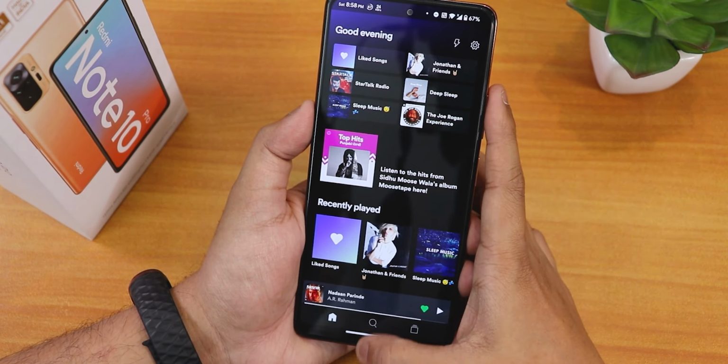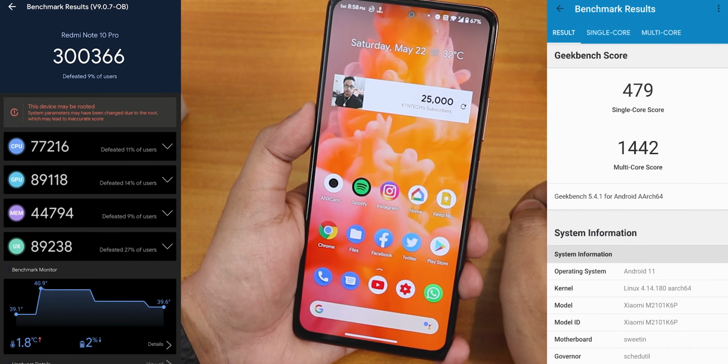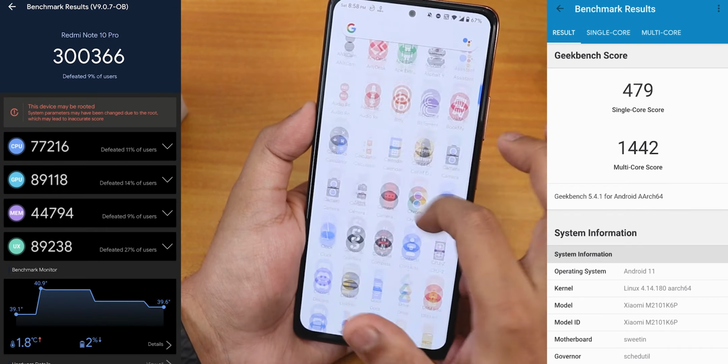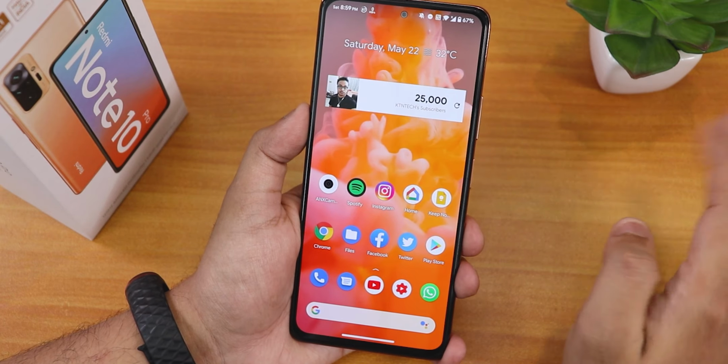Let's open Chrome now. And with this Test UFO website, as you can see, it stays above 115 FPS, as you are noticing. So yeah, the performance over here is great, and you can see the benchmarks from here. So pretty much most of the apps do stay in memory, so not a problem over here with the memory management in my opinion. The whole UI stays very smooth, and I did not see any kind of huge lags or stutters over here, or freezes or black screens kind of things.